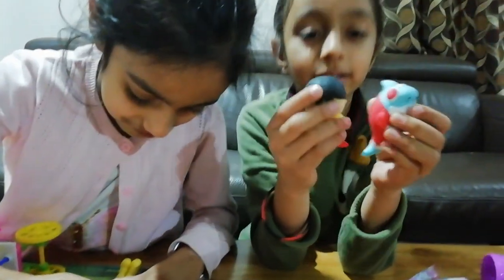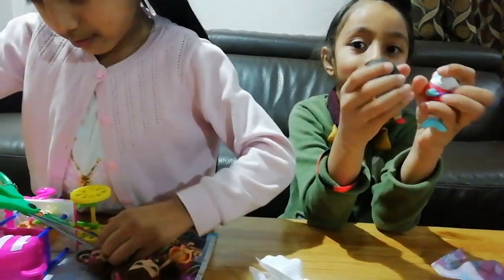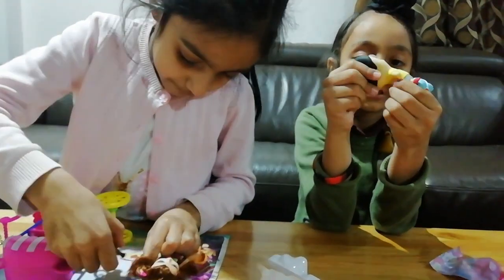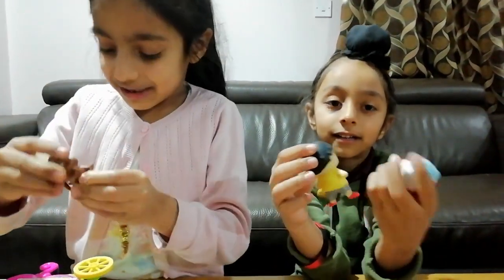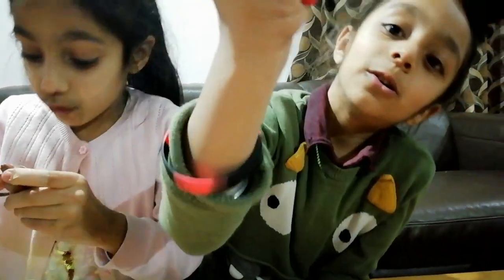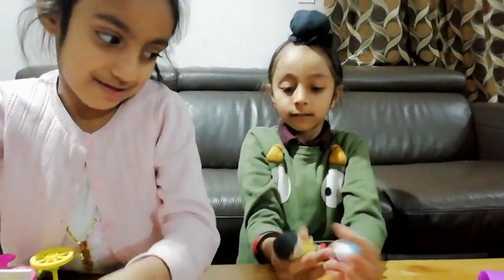I got these two. Look. How to let the monkey free. Okay. Look at this. Okay, the monkey's free! The monkey's free! Whoa. Guys, I got these two, guys. Guys, look. You can keep something over here, then he'll just hold it.